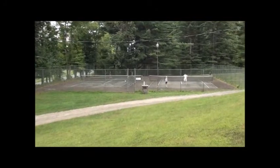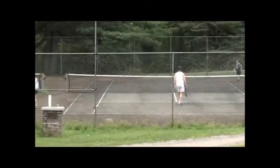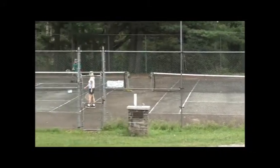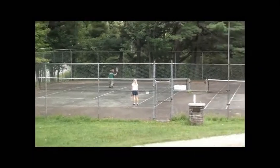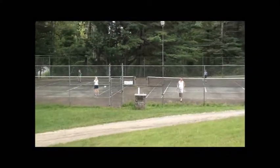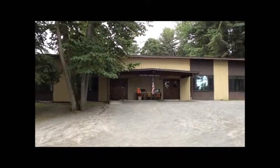Right near the entrance, this is one of the things the facilities has to offer. It's got some tennis courts. Got a family here that's using it right now. And even though it's not something we typically put on our activities, if we have some kids that do enjoy tennis, I'm sure they could bring their rackets and do it during the free time, and have a lot of fun doing it.